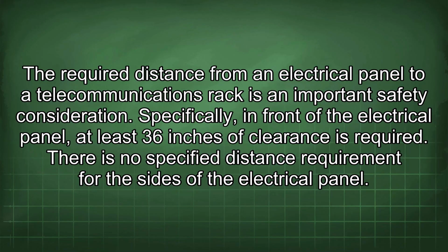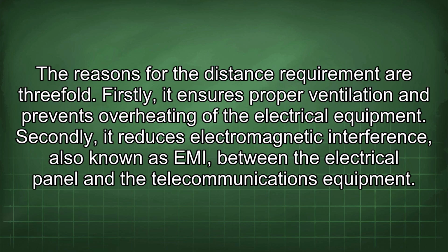The required distance from an electrical panel to a telecommunications rack is an important safety consideration. Specifically, in front of the electrical panel, at least 36 inches of clearance is required. There is no specified distance requirement for the sides of the electrical panel. The reasons for the distance requirement are threefold.